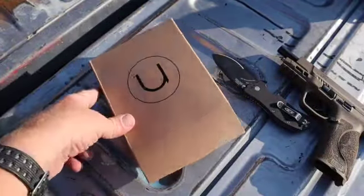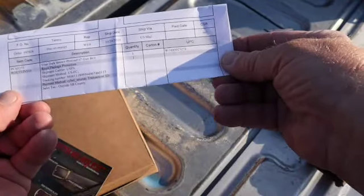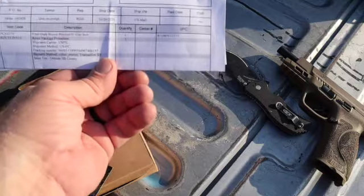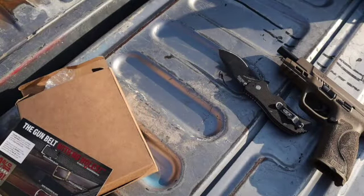Inside, it's either a U or an N. So this one's called the Titan Dark Brown Precise Fit Gun Belt. And I just wanted a brown one to go with most of the stuff I wear. I don't see the price on here, but the thing was about 60 bucks. Again, well worth it to me.